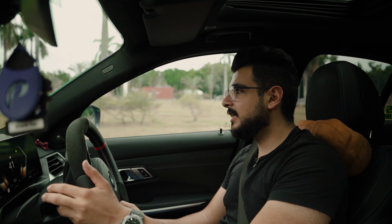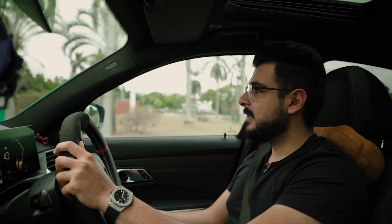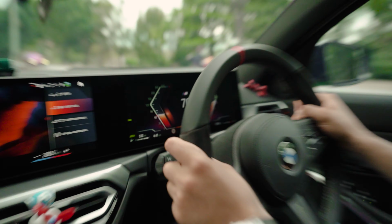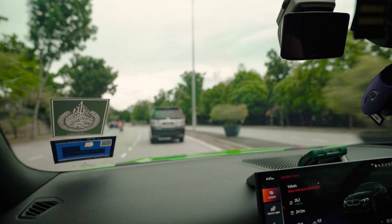BMW has really outdone themselves with this car, man. I am loving every second of driving this. This is so planted. Oh my god. Okay, now I understand what this car is about. B58 for the win, man. Gonna do one more pull.